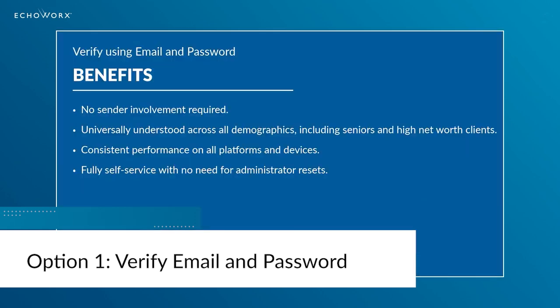So if you want basically the simplest, not necessarily the most secure, but the most prevalent way to authenticate into a portal, it's going to be you type your email address and the password that you've set up. From a user perspective, everybody logs into Gmail or Yahoo or whatever, or to their bank portal. So everybody can use it. That's right. Yes. The recipient is creating their own password in this case. That's important because that's different than some of the other methods that we're going to talk about.